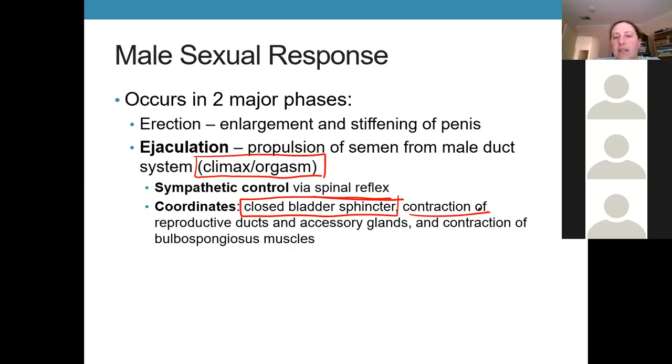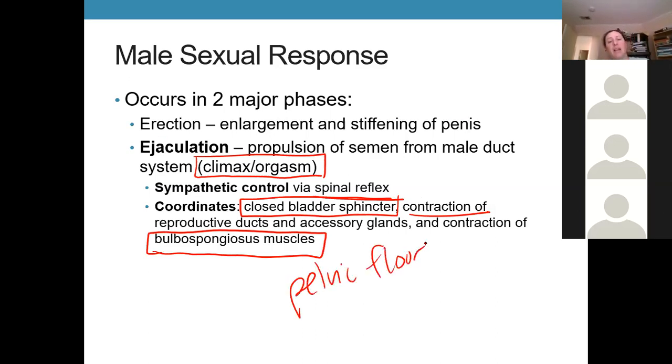We're contracting the reproductive ducts and accessory glands, because we actually have to move the sperm from the epididymis through the deferent ducts into the ejaculatory duct, into the urethra. We have to squeeze the fluid out of all of our accessory glands. And then we contract these guys called the bulbospongiosus muscles. So they're part of the pelvic floor muscles, and they're skeletal muscles. But again, this is a reflexive action. So it's not under voluntary control. So we contract the bulbospongiosus muscles, and that's going to actually propel the ejaculate, so the semen that's in the urethra, out.